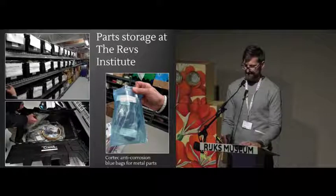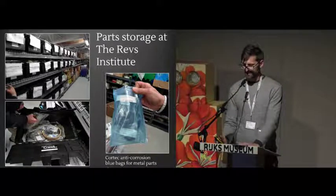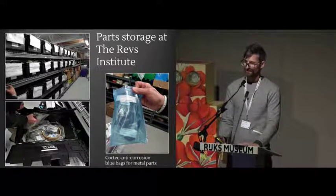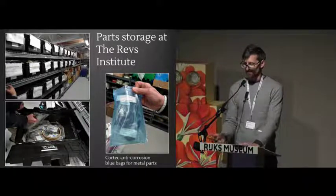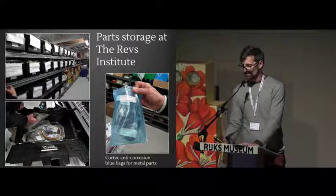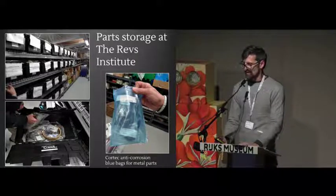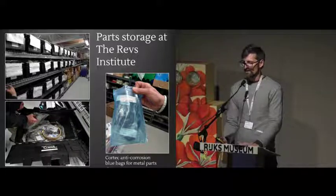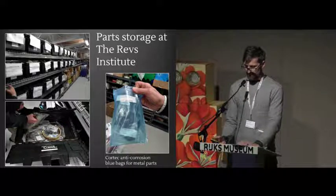Now, all parts determined to be significant to the vehicle that are removed during repair or restoration treatments should be retained and cataloged as associated with that vehicle. And this does not necessarily include consumable parts or parts that are often changed and maybe of modern manufacture, but it's important to keep most earlier parts of the car. Here in this photo, I have the parts storage system at the Revs Institute. They have blue metal Cortec bags, which discourage corrosion. And they use acid-free totes to store all of their parts in.